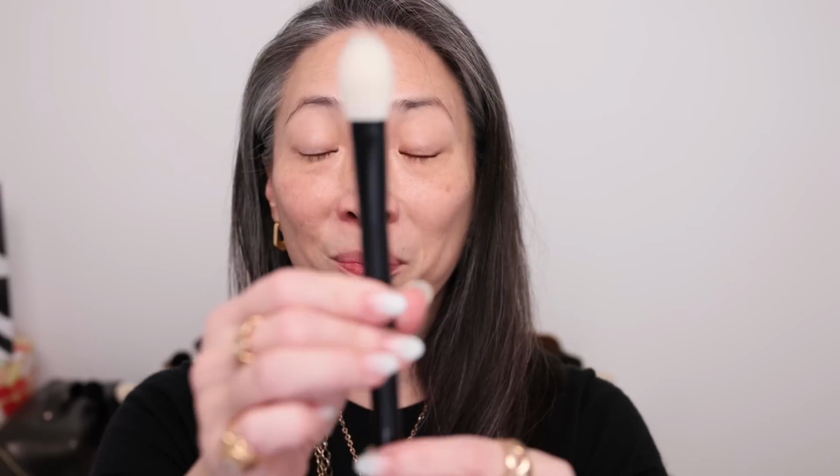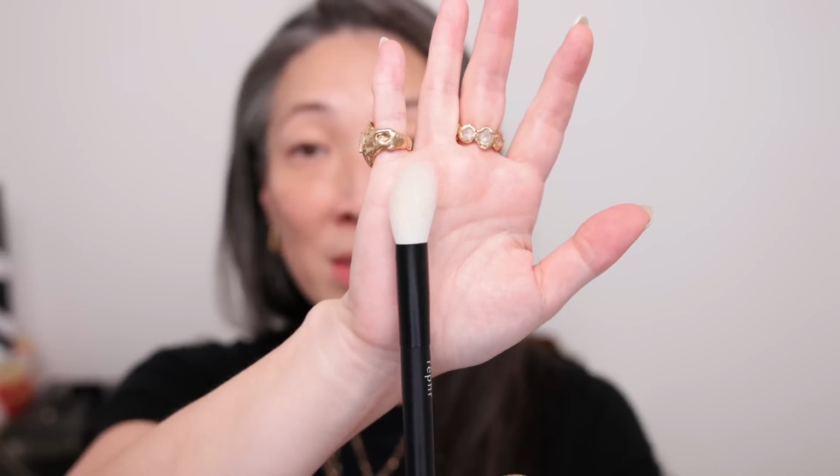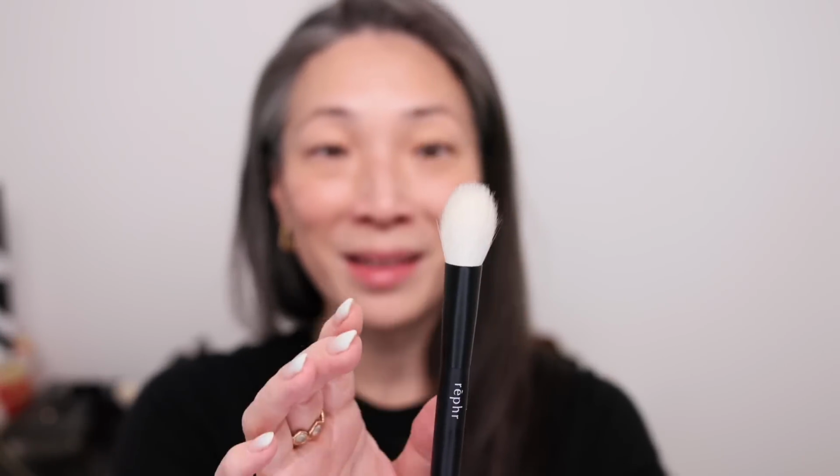And then I have been meaning to try this Rephr collaboration brush with Alex Anel, who's also a YouTuber here. And this brush looks fantastic, doesn't it? I love it. It's slightly angled, slightly fluffy, rounded, and really light at the top. There's a light touch to it, but there's firmness when you press down. Anyway, it looks gorgeous. So yeah, I've got a lot of stuff here to play around with.